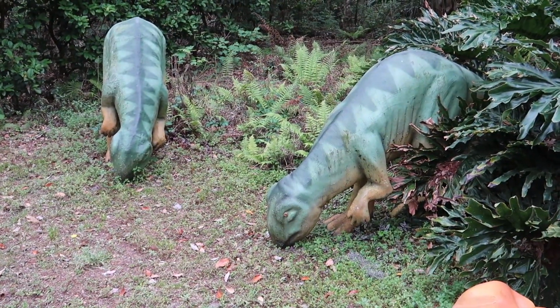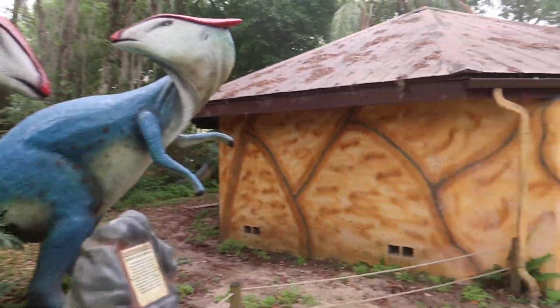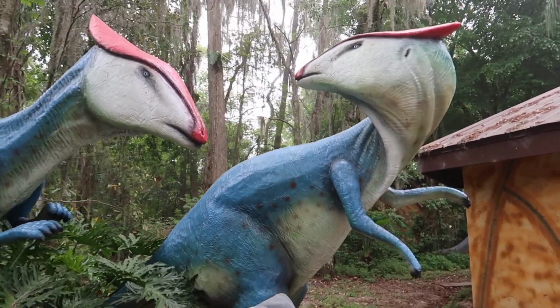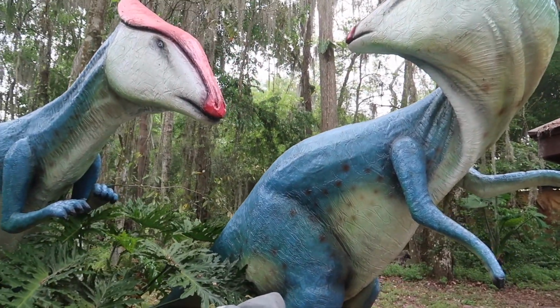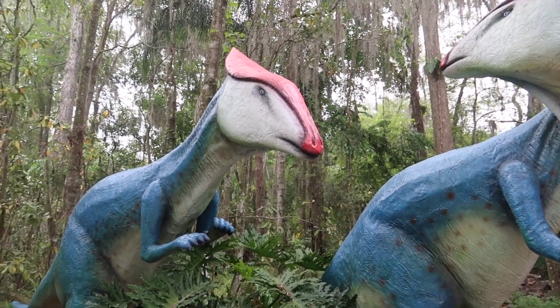Smelling the ground. That guy looks guilty. Like, are they breaking into this little hut? And he's on the lookout. It's the Brachiosaurus. Yeah.